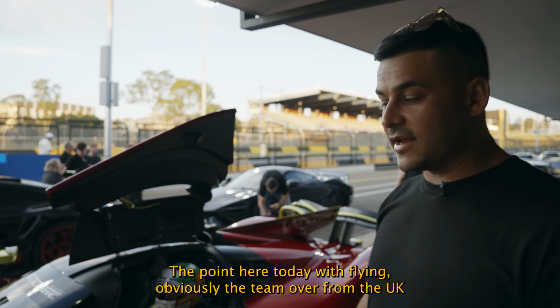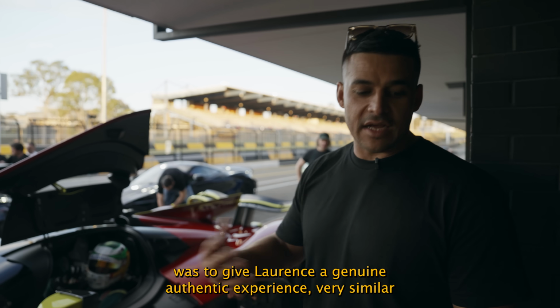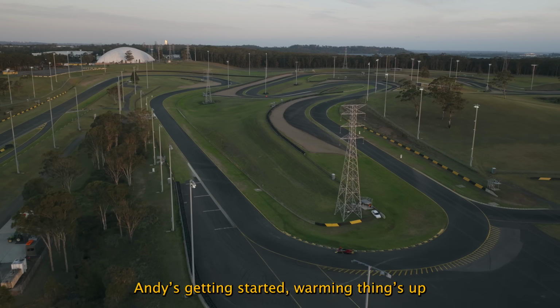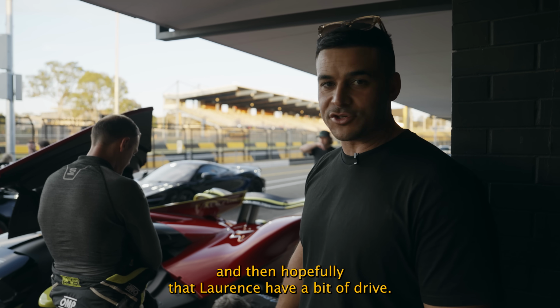So the point of today, with flying the team over from the UK, is to give Lawrence a genuine, authentic experience, very similar to the FXX program from Ferrari. Andy's getting started, warming things up, and he'll take Lawrence out and show him a few things, and then hopefully Lawrence will have a bit of a drive.